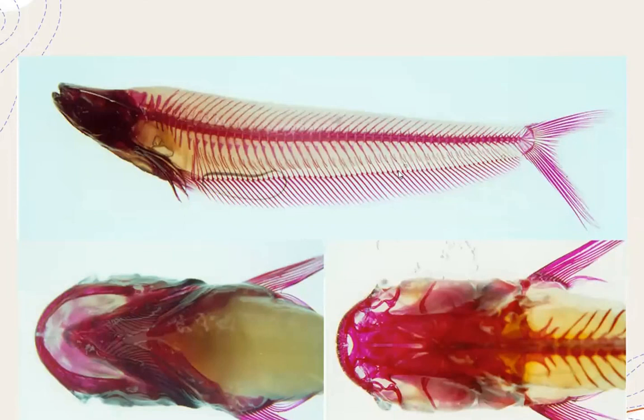What happened here? You can see, for example in this one, two rays for one vertebra, one hemal spine. You see here, and you can also enlarge it, make a copy and something like that, to check every fish.